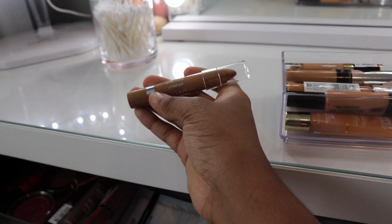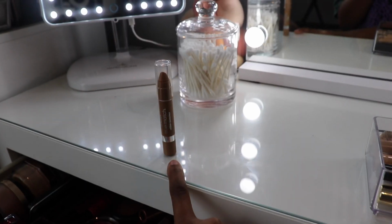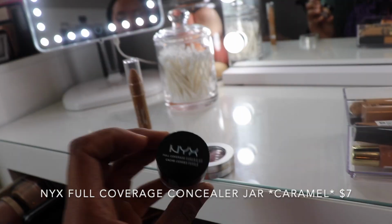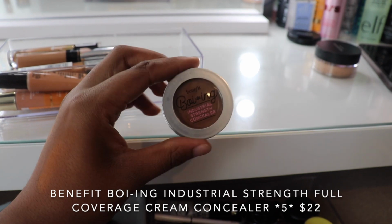And that's the thing, it's really hard to find pot concealers at the drugstore. So I think I'm just going to start recommending this to you guys once I use it a couple more times. I don't want to speak too soon, but it did really, really well today. These I just put in rotation because I like both of them. This is the NYX Full Coverage Concealer in the color Caramel, and then the Benefit Boi-ing Industrial Strength Concealer in the shade 5.